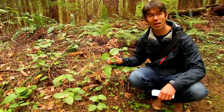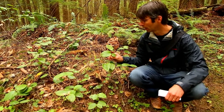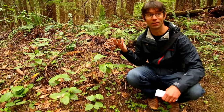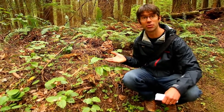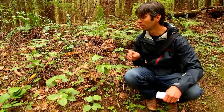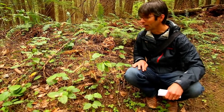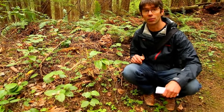Here is a salal. Again, we saw this on the shoreline near Larrabee State Park. And salal is amazingly shade tolerant. I'm in this thick forest here at the Stimpson Reserve. It's never going to produce any berries here, but it can persist in the shade. And it handles dry sites really well. That's one reason why we see it right along the shorelines.